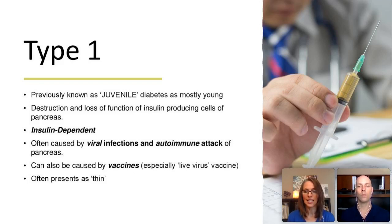So type 1 is an insulin-dependent diabetes. And this is caused by the destruction and the loss of function of the insulin-producing cells of the pancreas. So essentially something assaults the pancreas and causes it to basically not be able to produce insulin anymore. And so now the person actually has to take insulin externally in order to manage blood sugars. And that is regardless of what the patient is eating. So this isn't necessarily a diet dependent type of disease. I mean, it can definitely be affected by diet, of course, but from a cause perspective.